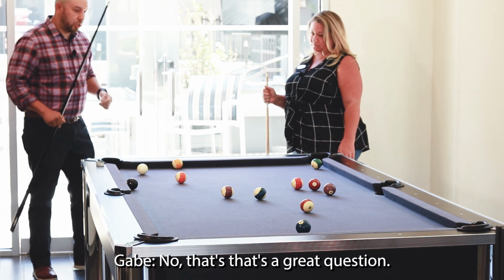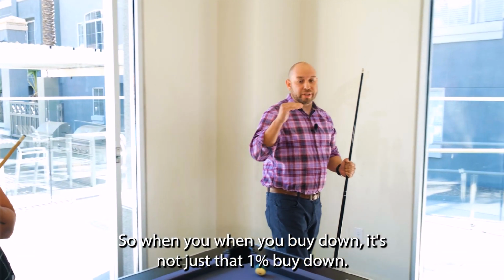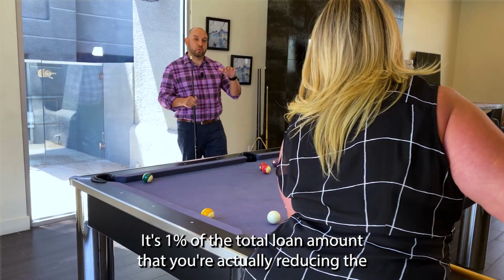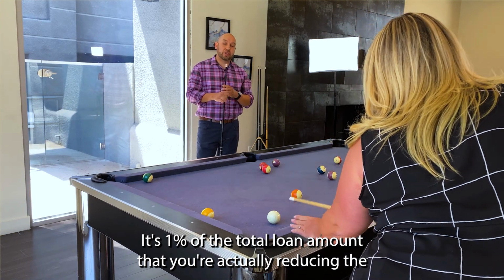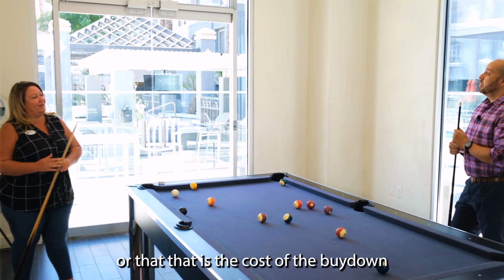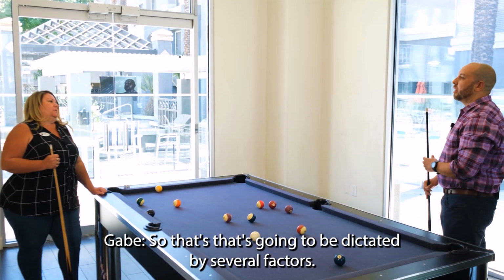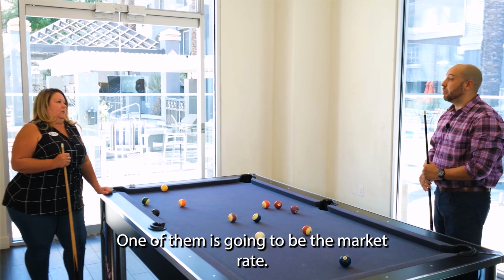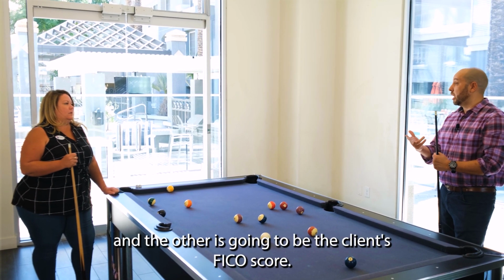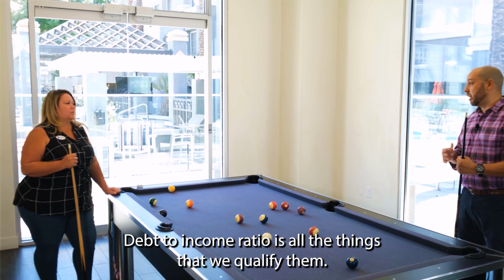No, that's a great question. So when you buy down, it's not just that 1% buy down. Like I said, it's not a 1% reduction in the interest rate. It's 1% of the total loan amount that you're actually reducing that is the cost of the buy down. Oh, okay. So how do they figure out what the next interest rate is going to be? Sure. So that's going to be dictated by several factors. One of them is going to be the market rate. Okay. One of them is going to be the lender. Okay. And the other is going to be the client's FICO score, debt to income ratios, all the things that we qualify them on. Okay.